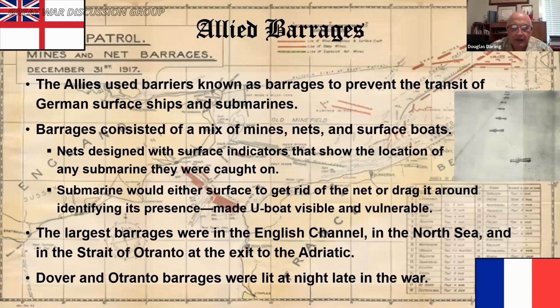Barrages, barriers, nets, mines, detection devices, surface boats designed to choke points to detect the passage of submarines. Late in the war, the one on the English Channel was actually illuminated at night using the electric lights from the various surface ships.